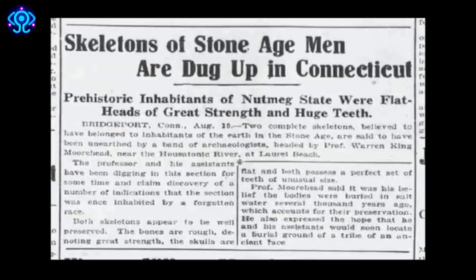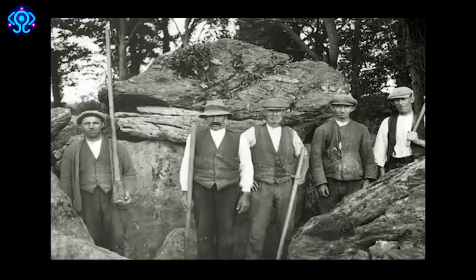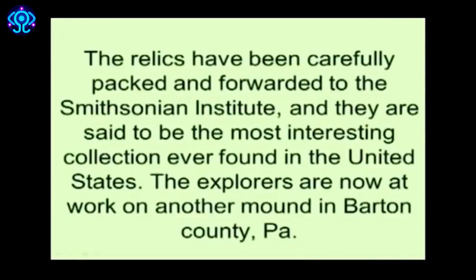This gives you a feel for what's going on here about the Smithsonian and their involvement. A large Indian mound was opened near Gasterville, Pennsylvania, by a committee of scientists from the Smithsonian. At some depth from the surface, a kind of vault was found in which was discovered the skeleton of a giant measuring 7 foot 2 inches, ornamented with a copper crown. On the stones which covered the vault were carved inscriptions, hieroglyphs, and when deciphered, will doubtless lift the veil that now shrouds the history of the race of people that once inhabited this part of the continent. The relics have been carefully packed and forwarded to the Smithsonian Institution, and they are said to be the most interesting collection ever found in the U.S.